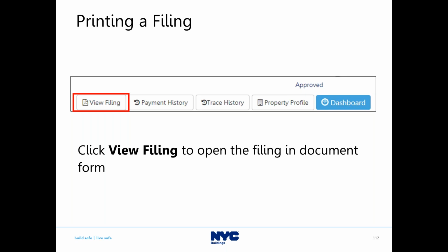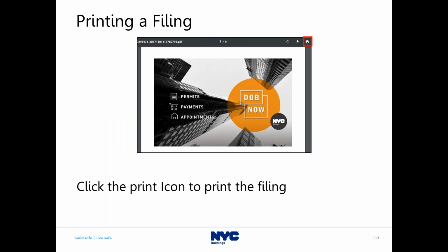Now from your dashboard, you log in on your Jobs tab, and you're going to find the filing that you're looking for. In the Filing Action column, you click on that drop-down next to that filing, and one of your choices will be Delete. Again, remember this is only in the pre-filing stage.